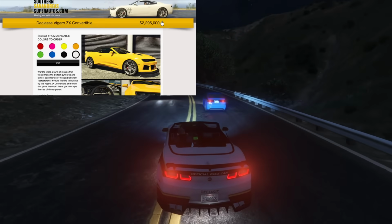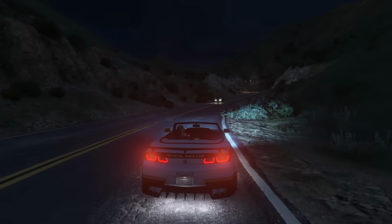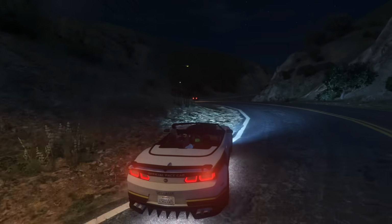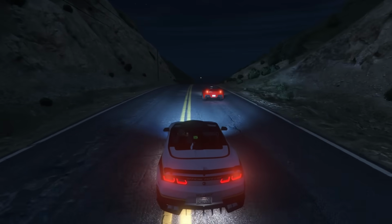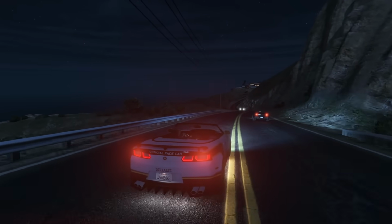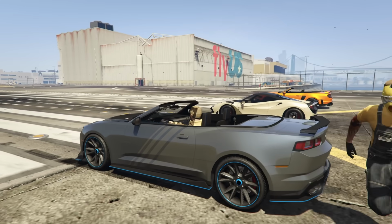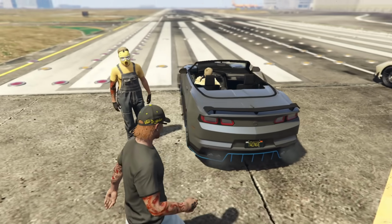And at number 10, we have the Declassy Vigoro ZX convertible coming in at $2,295,000. Now, the reason that I've ranked it so low on this list is because I don't feel like it is a vehicle that we needed in GTA Online. I don't feel like it's a vehicle that anyone really wanted. We already have the Vigoro ZX, and the convertible version is just not as good looking, and I don't think it performs as well. And when you take the soft top convertible down, it has this ugly Dorito triangle little window that sticks up in the back, looks so horribly ugly and is very broken.